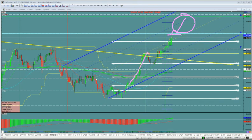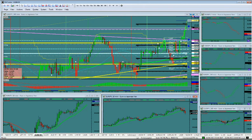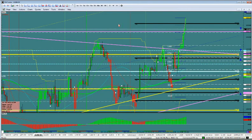Euro pound. Euro pound took our targets out to the pip. As you see, it was the R3, R5 on the last wave. They took that out. We still have a top up here that we could go to. Let's take this up a little higher here, up to the 360 and see what it looks like. Let's go to a day chart, see what it looks like.